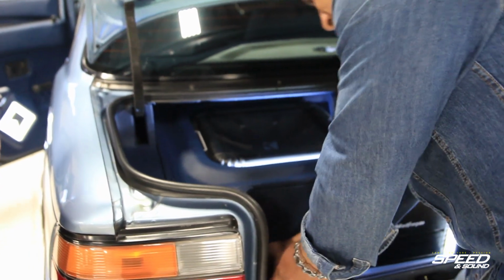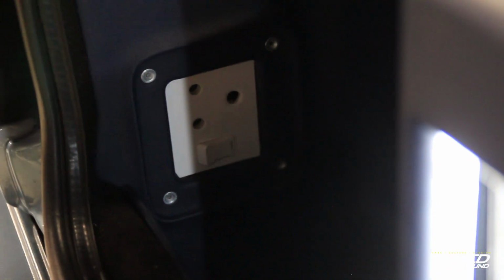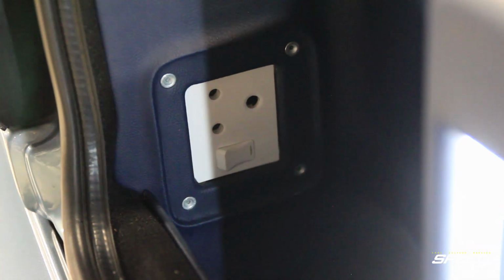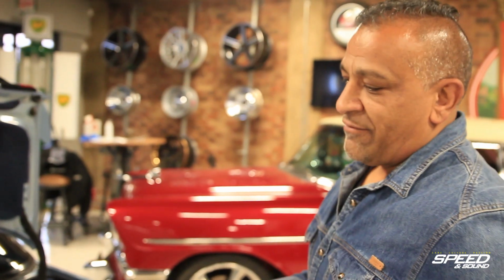So what basically happens is this cover clips off. As you can see, you have a plug point that plugs directly into the wall. And it's an intelligent charger, so if you're not utilizing the vehicle, you can just leave it on charge. Once it's fully charged, it just switches off, and ever so often it just tops up when it requires it to.